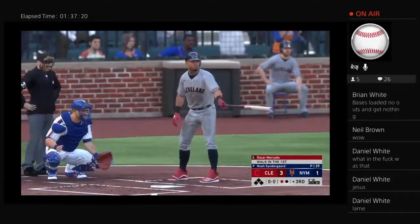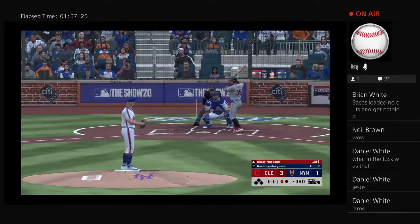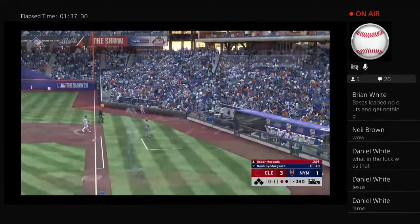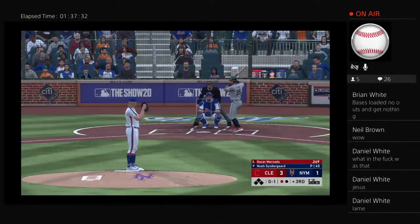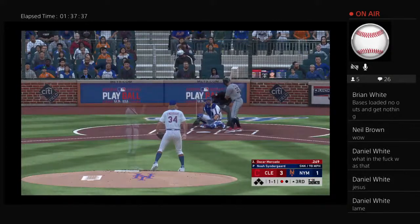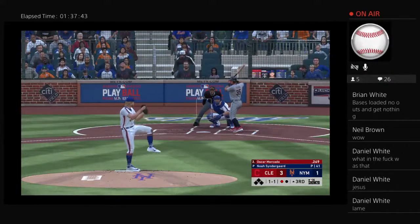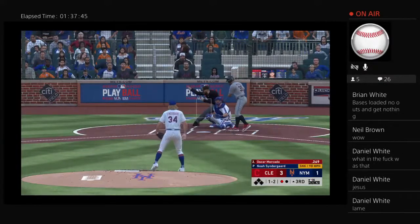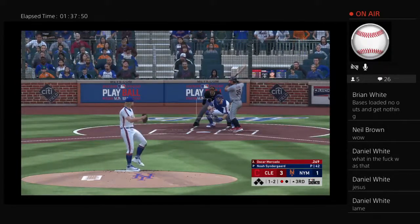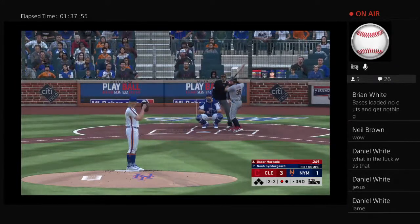Into the box, Oscar Mercado. He drew a walk his first time up. Mercado. Now the pitch. Right side, but it's going to be a foul ball. And a sinker dips too low there. Into the dirt, in fact. The 1-1 pitch is a sinker taken for a strike. 1-2. Now here's the pitch. 2 balls, 2 strikes. Third inning here. 3-1 our score.